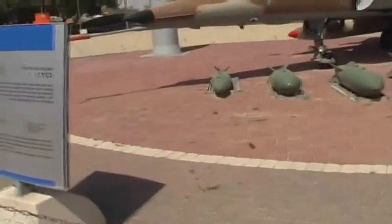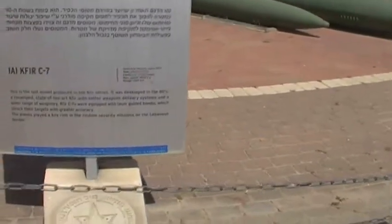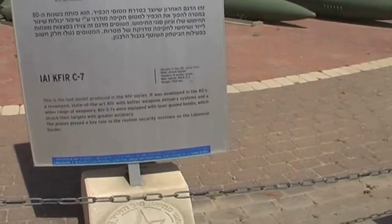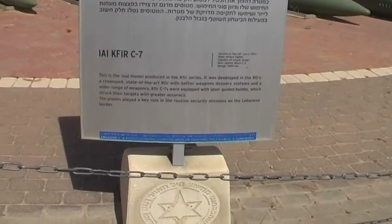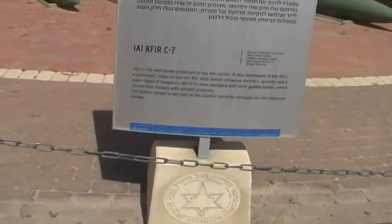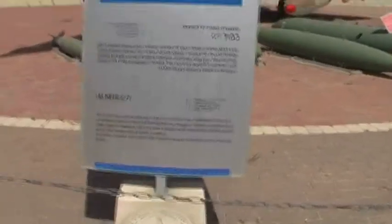C7 according to the information here. This is the last model produced in the Kfir series. It was developed in the 80s, a revamped state-of-the-art Kfir with better weapons delivery system and a wider range of weaponry. Kfir C7s were equipped with laser-guided bombs which struck their targets with greater accuracy. The planes played a key role in the route security missions on the Lebanese border.